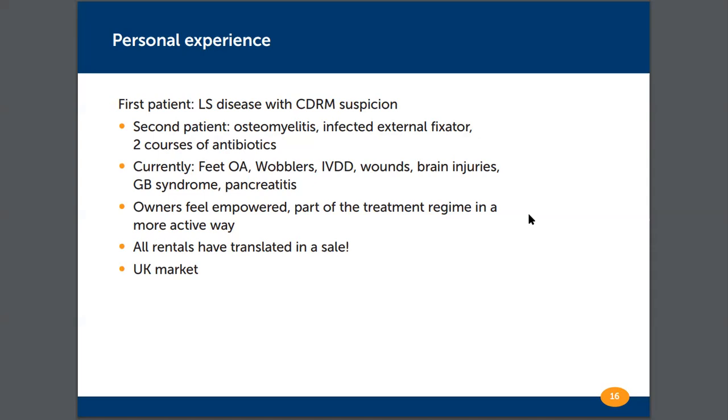So I find it very useful in practice, and it has definitely allowed me to be much more confident about my conservative management approach in cases where I cannot physically acupuncture the dog twice a week or once a week, or get them in to have laser treatment.